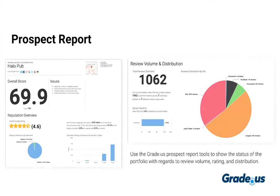So basically the idea is you put in their name, their phone number, their zip code, and it spits out this prospect report that shows them where they do have their reviews, the aggregate rating of their reviews, and the distribution of their reviews, as well as the score. And it highlights some of the issues. So for instance, in this case, significant numbers of negative reviews.